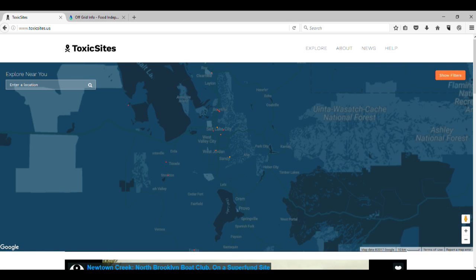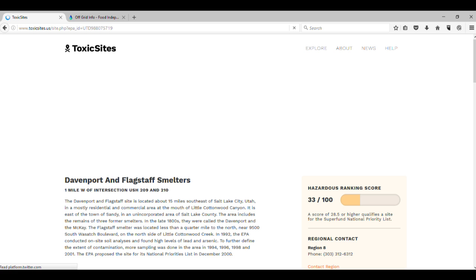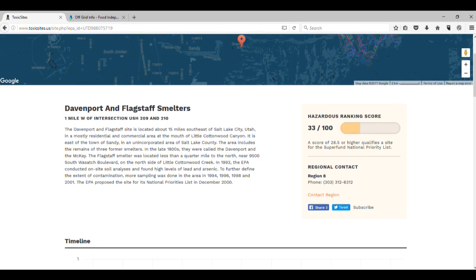Okay, toxic sites in the USA. Davenport and Flagstaff smelters. Hazardous ranking score. Yeah, like I said, if you're like me and you want to clean everything up, then here's a good place to start.